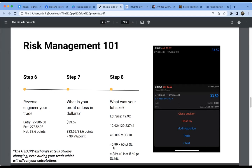This is also one of the reasons that we highly recommend trading in the US dollar, because if you had your account in Canadian dollars, you actually have to do this extra math for every trade that you take, because most trades that you take are in the US dollar. And if your account was in the Canadian dollar, you would have to do this extra math on every trade. So if you've ever wondered why we recommend US dollar accounts, that's why.